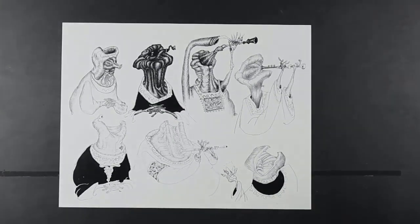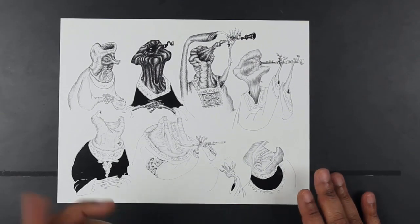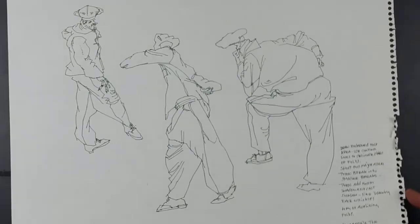Drawing. This is a photocopy. So I'm trying to throw away all of my photocopies. So I'll throw this away right now. But more creature designs. Put that in the garbage pile. People.